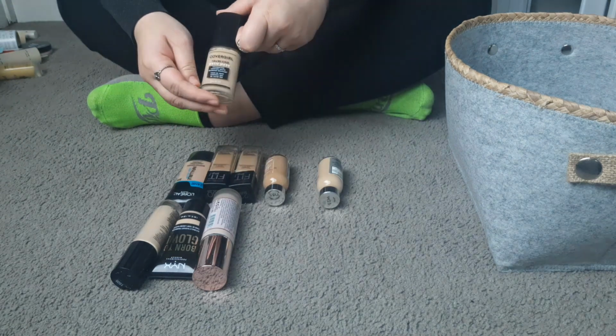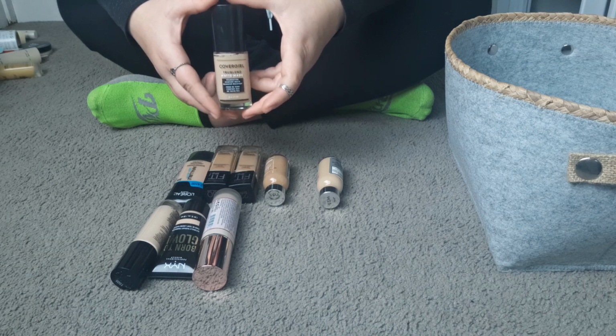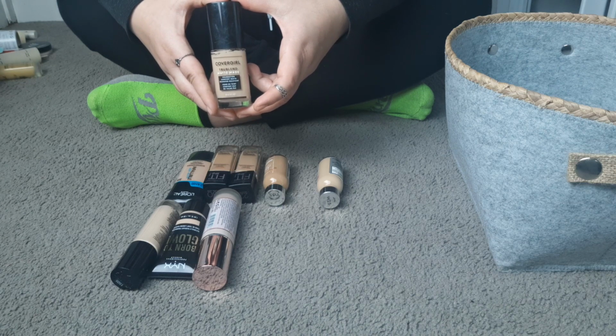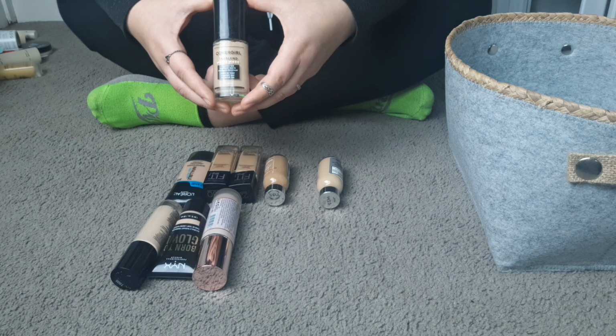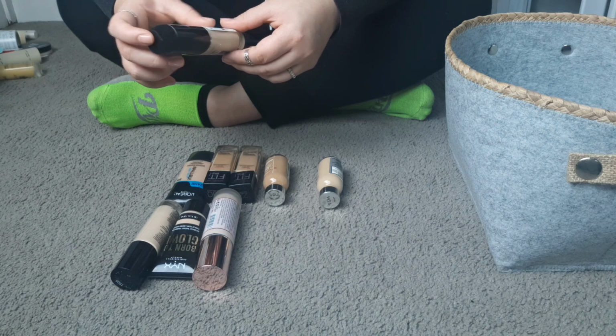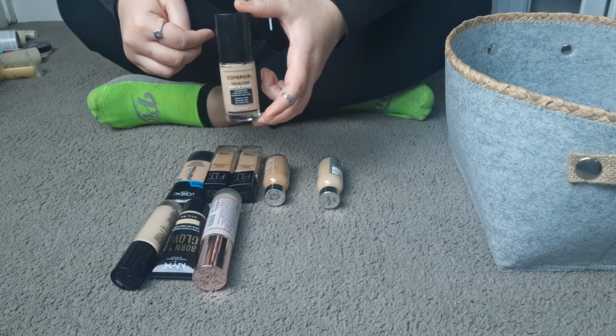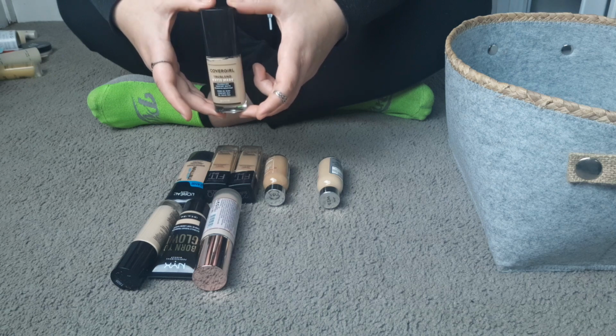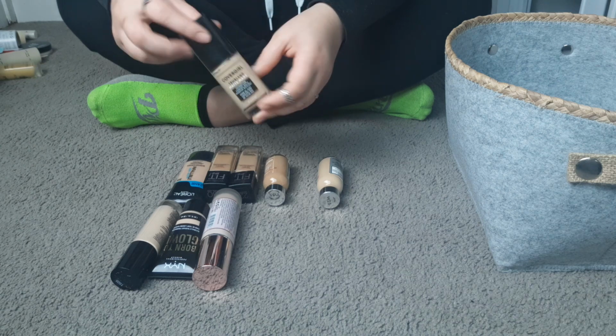And then this CoverGirl True Blend Matte Made Foundation I really enjoy, except I noticed that it leaves me white specks. They come off easily with a brush, but it is something that's really annoying. I've heard that it's because the foundation might be expired. It happened to me the first time I used it when I first bought it, so I'm not really sure if this was from an old batch or something, but I'm still going to keep it because I like the finish.